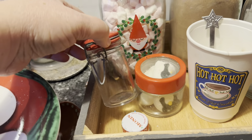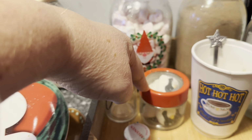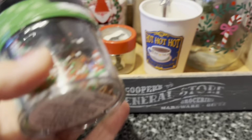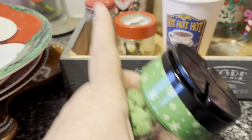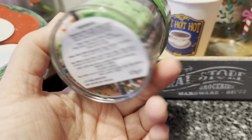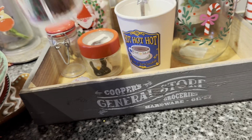We've got this canister, so sometimes I have different sprinkles in here, or sometimes chocolate chips. Currently the kids have put their funky marshmallows in. Sometimes they get given a massive thing of sprinkles, and they decant it into the smaller sprinkle jar. But this year they've got one of these multi thingies.